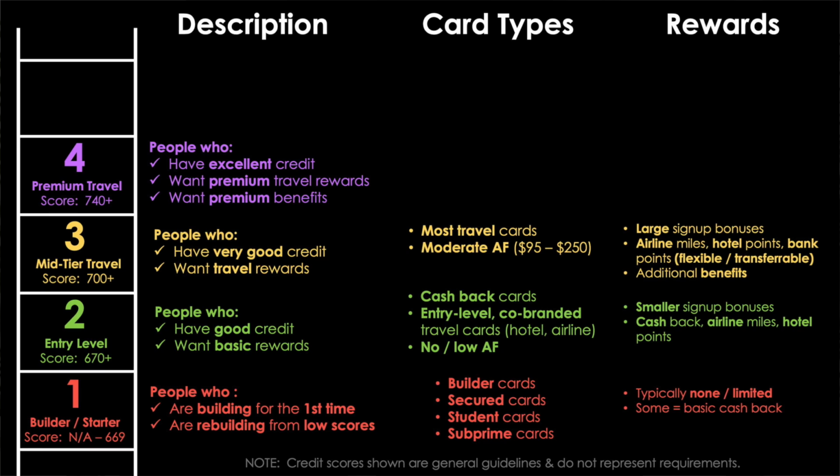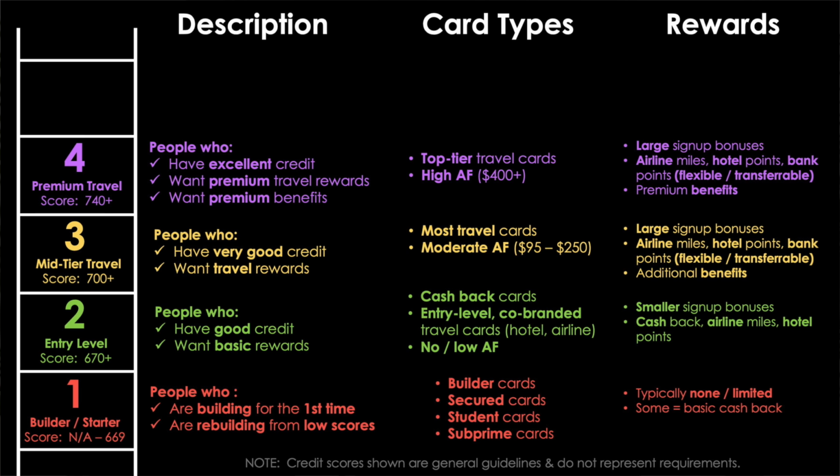But where things start to get really fancy is at tier 4. You'll reach this level after you've built excellent credit, and now you're probably desiring premium travel rewards along with premium benefits. These tend to be top tier travel cards with very high annual fees of $400 and up, and for the rewards, you'll also see very large sign-up bonuses here, again with big spend requirements like $3,000, $4,000, $5,000 for example, and also you'll still be earning airline miles, hotel points, or those bank points that are both transferable and flexible. But you'll get even more premium benefits on top of all that.